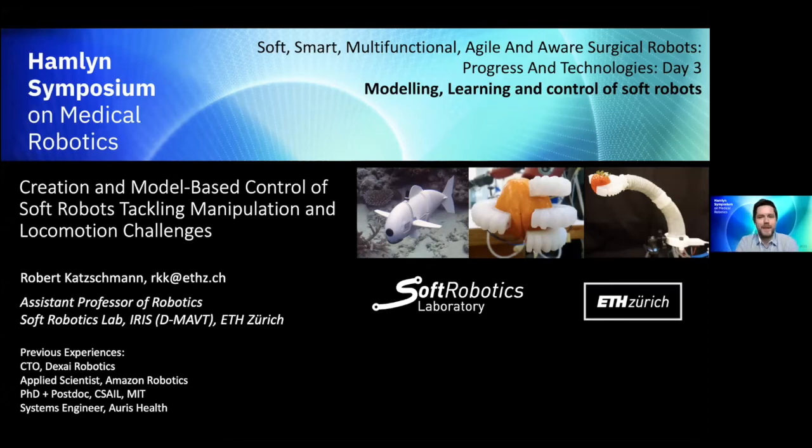But here we go. We have Robert next from ETH Zurich, and I'm very excited to hear more about model-based control of soft robots, tackling manipulation and locomotion challenges. The floor is yours. Thank you, Helge, and thank you for inviting me to this format.